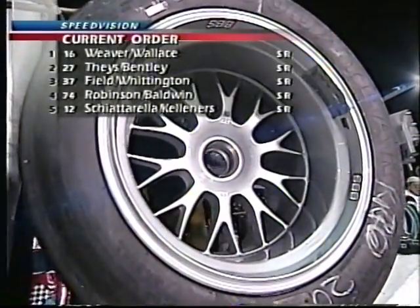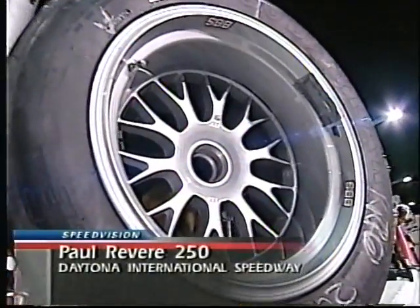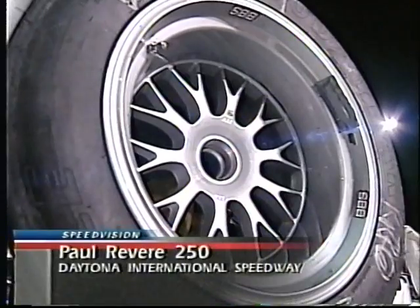I'll tell you, Stewart is still down here. He has not left one lap out of this.